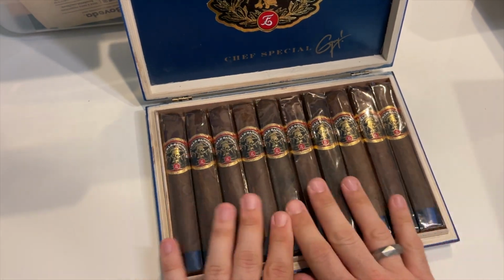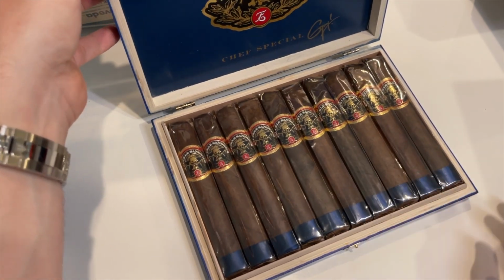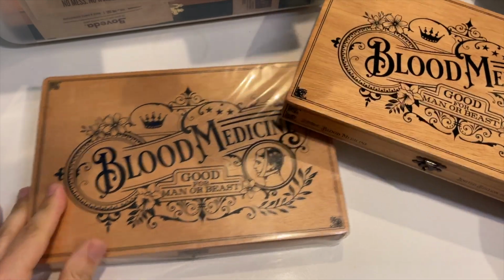This one I made the mistake of smoking while I had an empty stomach before lunch, and that was, yeah, a little bit too much, so I had to slow it down. So I would say eat before you smoke one of those. Very good cigar.